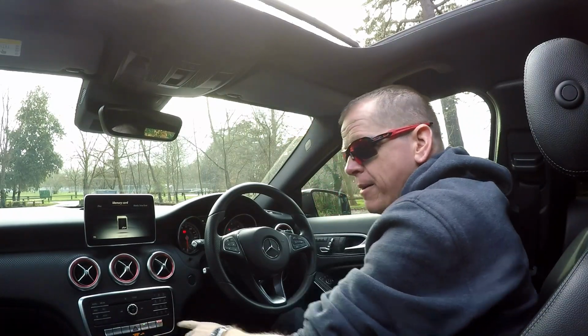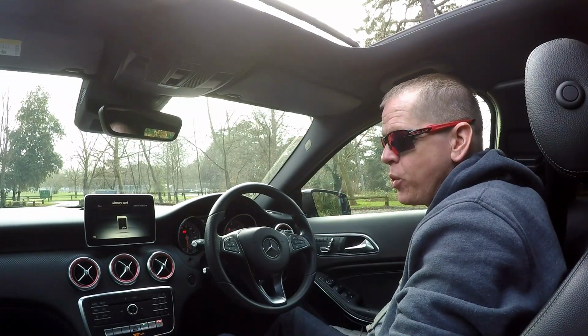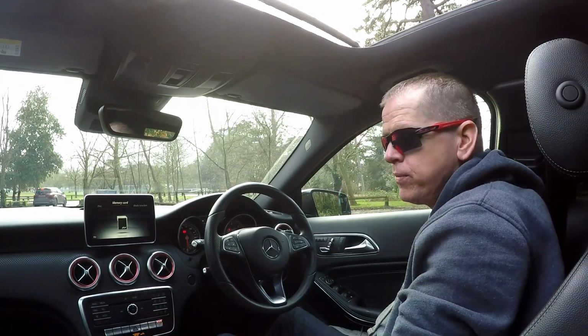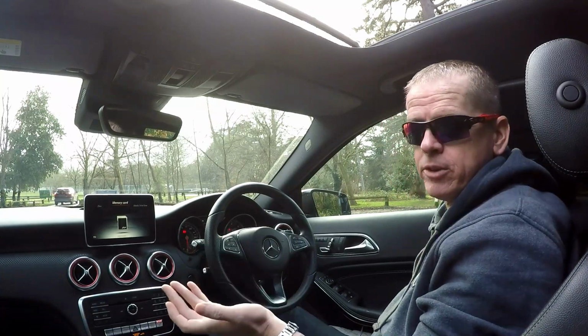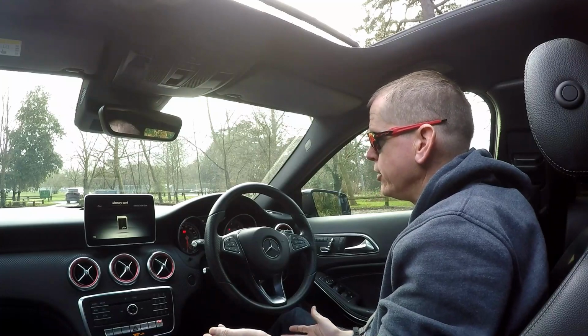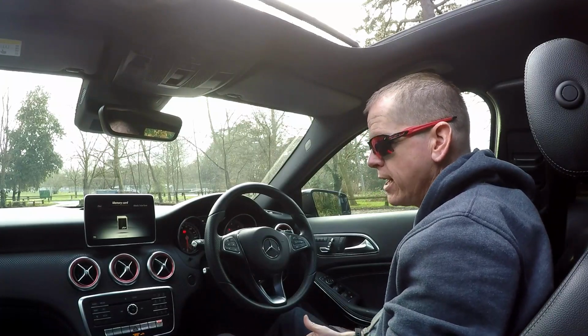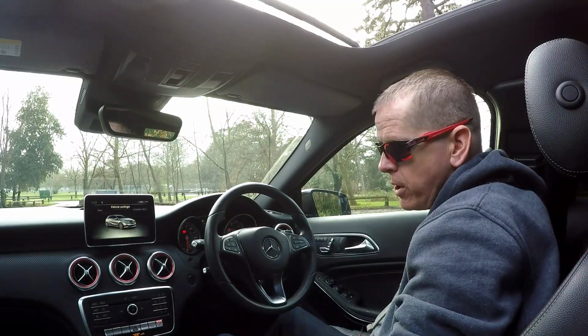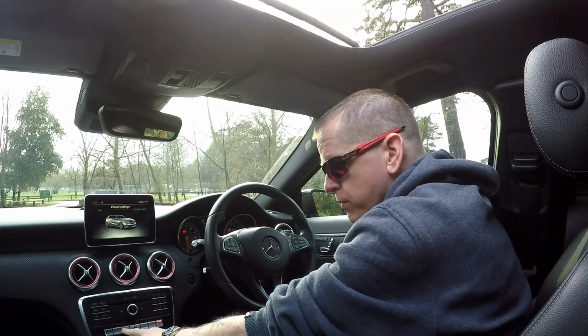This stop start is quite annoying. I don't know about you, but I turn it off because there's nothing worse than coming to a junction and you're about to set off and the engine's stopped and has to restart again. So that's my own personal preference, is to have it turned off.